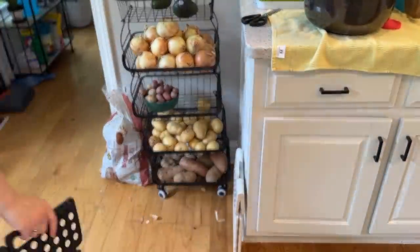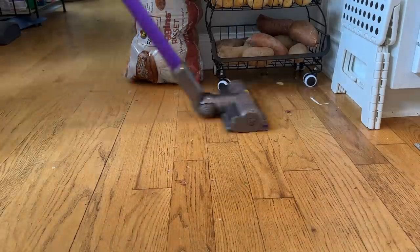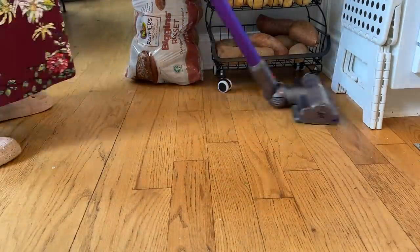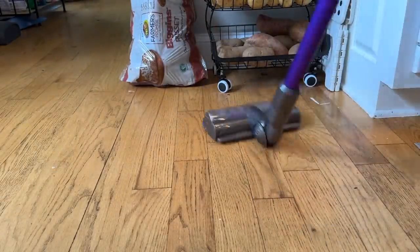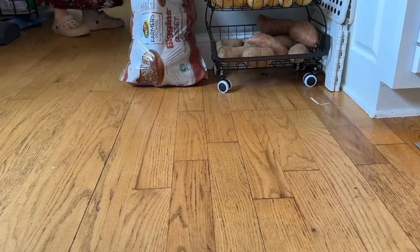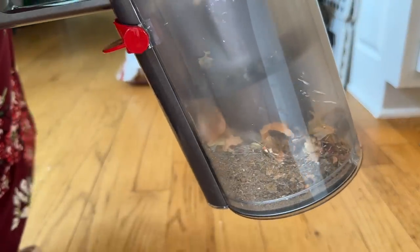And after I'm done with this video, this organizer is going to fall and all the potatoes are going to be on the floor. And even if I'm putting too much stuff on it, I have had less stuff on it. It's still leaning towards one side or the other. Unfortunately, it wasn't a good purchase.